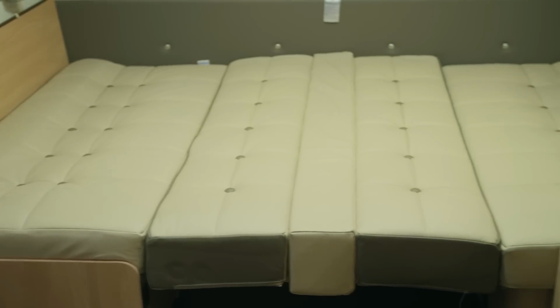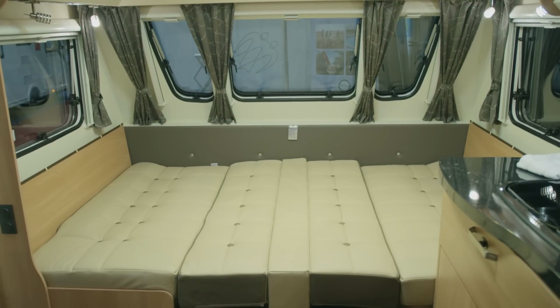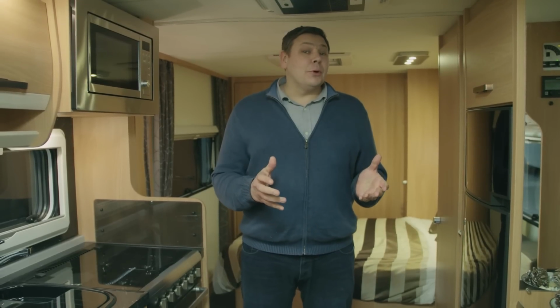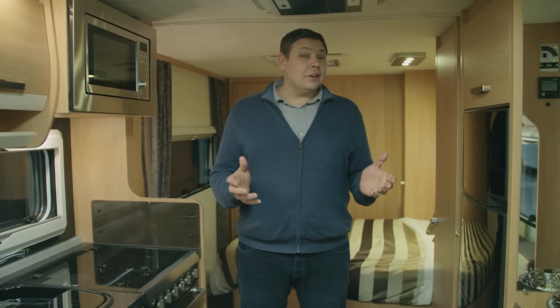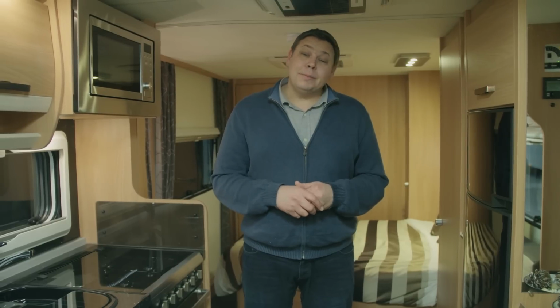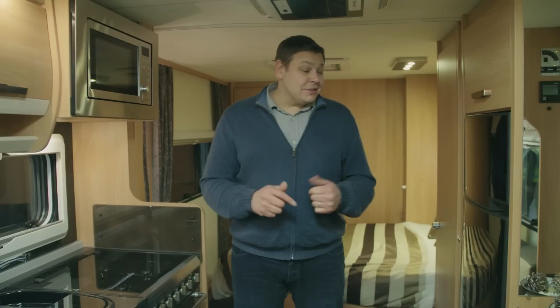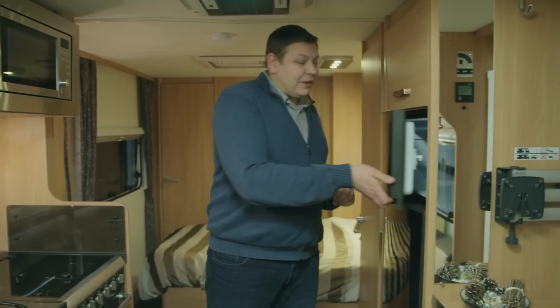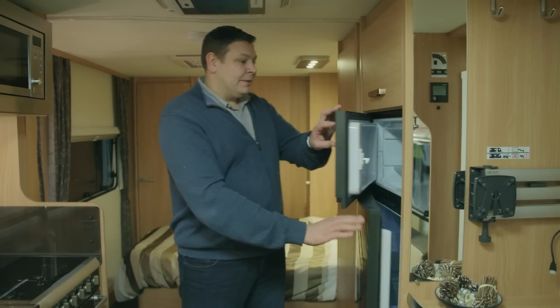At night, the lounge turns into a decent sized double, although it will be reduced by opting for that central chest. The majority of people who are going to stump nearly £30,000 for this Star Class 690 are likely to spend a lot of time in it, be that on lengthy holidays or indeed on seasonal pitches. And chances are they'll value this fridge. It's fantastic. We've got a separate freezer and a huge fridge beneath.